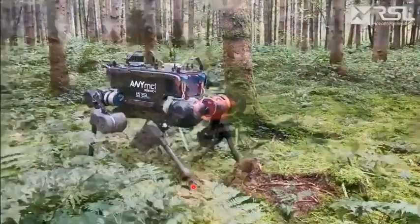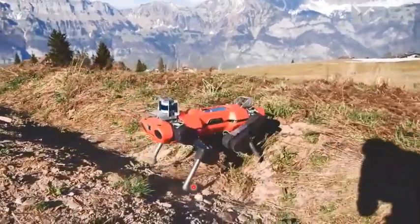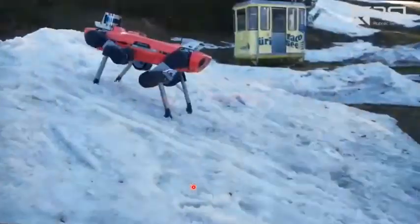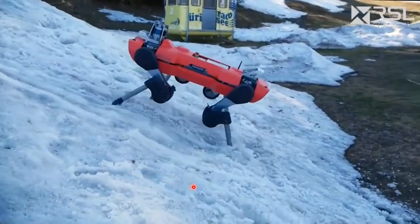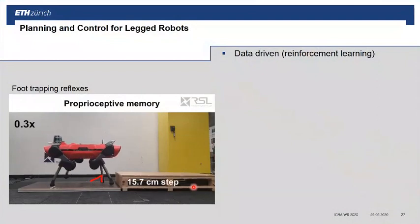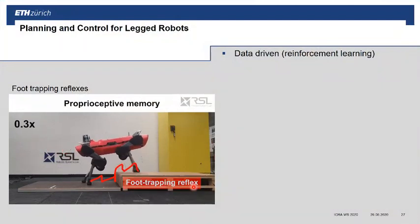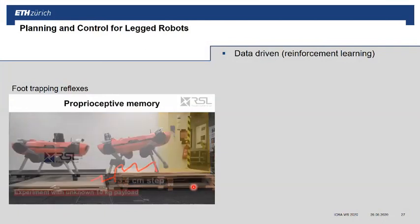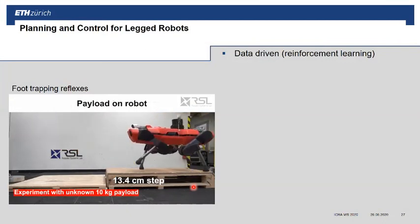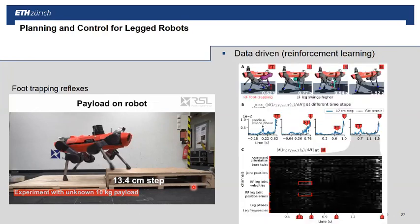Now, it's pretty interesting to look in detail at what is happening in these types of environments and what is happening inside the robot. So we took it back to the lab and prepared a couple of lab experiments. Here you can see slippery ground, like snow. One of the experiments was what happens if there's a step in the way. You see the robot running into the step and then exploiting a reflex and getting across the step. That's all without handcrafting or hand tuning. And it even does it if you add an additional 10 kilos of payload that the robot doesn't know about. So it's becoming pretty robust. And it's interesting to look in detail at what is happening in the underlying networks.